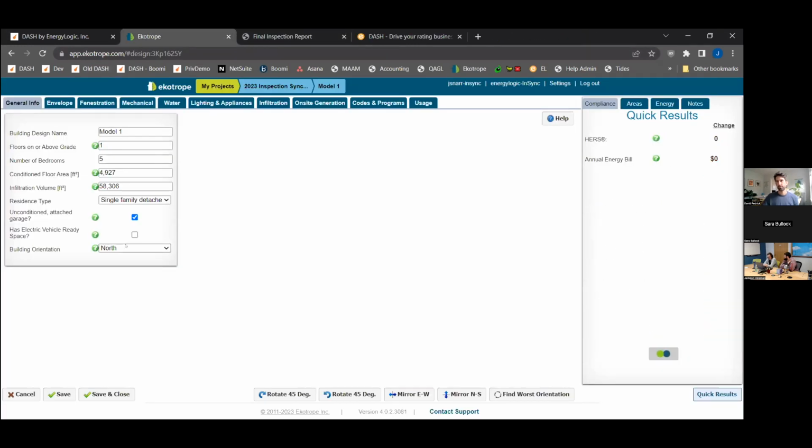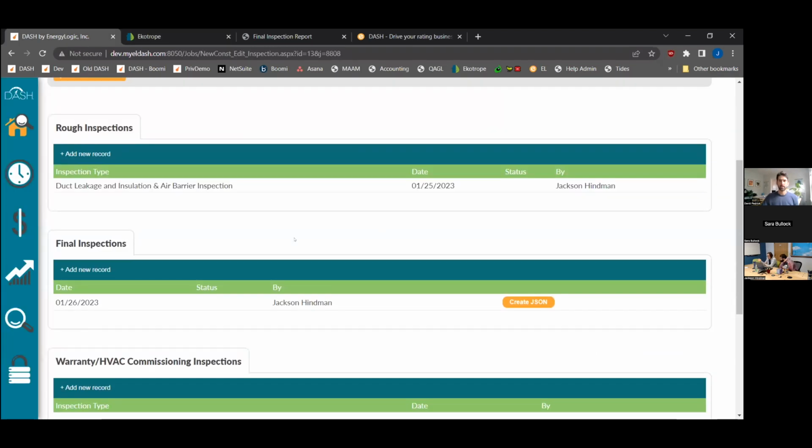I am not sure why that should be updated to west. I probably did something wrong. Well, normally... Jackson, oh, go ahead. The original template faced north, right? That's correct. And then you copied the template, and so the copy has all the same values as the template, other than the project info. But then when you use the inspection sync into that new version, it'll update the orientation.